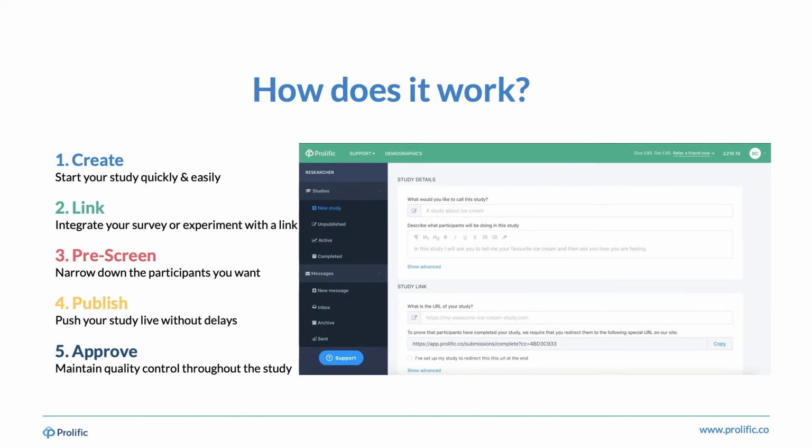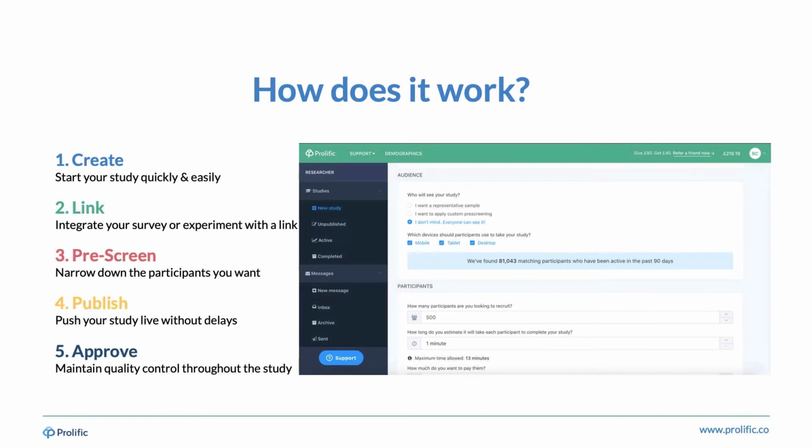Just include a couple of pieces of information, give a title to your study, give some description so that participants understand what they're expected to do in your experiment. Next, as long as your experiment has a link, it can be integrated to Prolific very easily. And the most exciting part is where you can use our free pre-screening tool to narrow down your audience. We have over 100 free demographic pre-screeners, so you can really find niche samples if you want to.